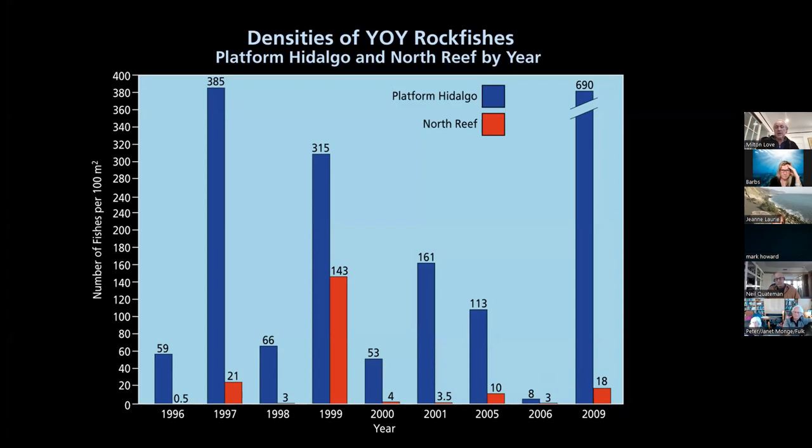1999 was a good year at both places, but the previous year kind of sucked. The next year kind of sucked. So as I say, there's a lot of oceanographic variability, which leads to good years and bad years for these young fish. So that's the first thing you see: you go here to here to here to here, lots and lots of differences.